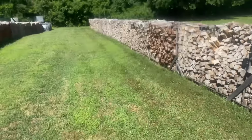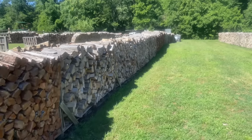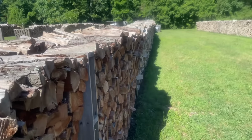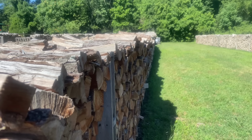But this time of year, this is what happens. As this wood dries and shrinks, it tends to move a little bit. And let me set you up over here. You can kind of see what I'm talking about if I can get you along the edge of this row. Let me get the camera adjusted for you. But this is what happens.